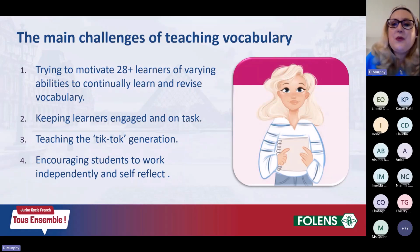So certainly the one we have now, the TikTok generation, it comes down to concentration, and it can be hard to engage them and to make sure that their focus is on the task at hand when it comes to vocabulary.